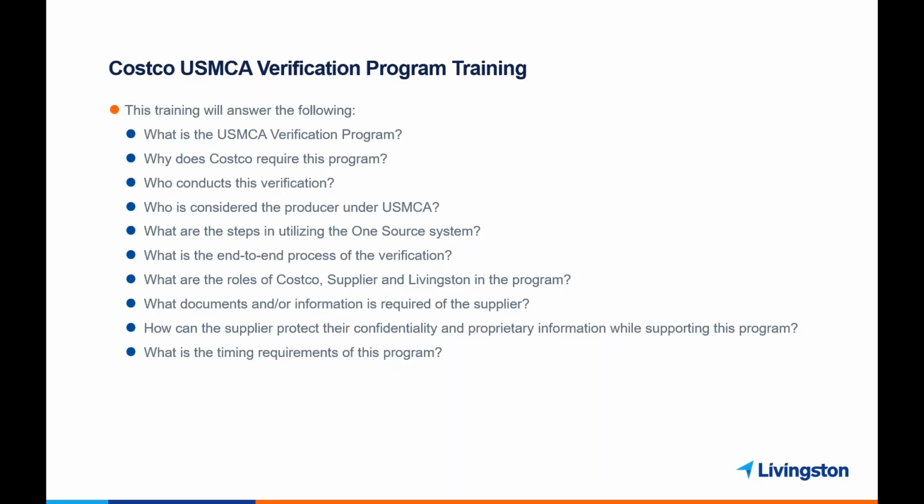We'll talk about the end-to-end process to help you understand the full verification program. We're going to talk about the roles of Costco, the supplier, and Livingston. We're going to talk about what documents and information are needed, and help you understand the examples that we have for you. How can we protect your confidentiality and proprietary information? We understand that, and we're going to help you support that. And what are the timing requirements on the program, because there are limitations. And with that, I will turn you over to Jessie.